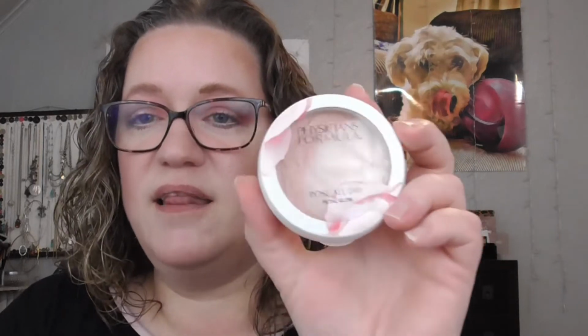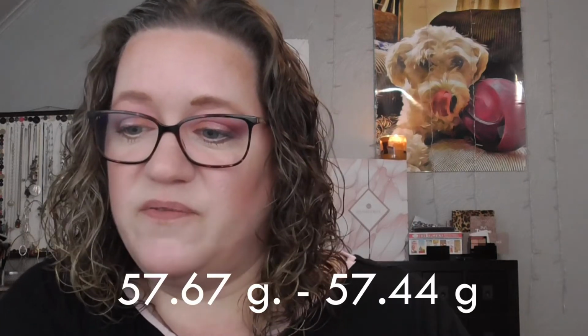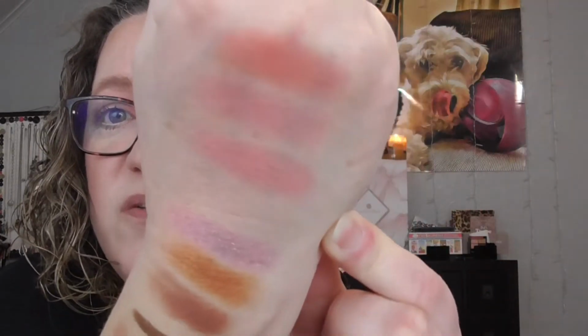So there you go. The next quote is, if I had a flower for every time I thought of you, I could walk through my garden forever. Isn't that pretty? Alfred Lord Tennyson. That's a floral product, be it packaging, name, or embossing. For that, I chose the Physicians Formula Highlighter. I've used it 5 times, and I have it on today. This is the Rosé All Day Petal Glow, and it's so pretty. It has the flower embossing on it, and the name is the petal, so that's flower as well. It went from 57.67 to 57.44 grams, and there it is right there. It's a really pretty highlighter. It shifts from gold to pink, I don't know if you can see it. It's super pretty. I really like it.